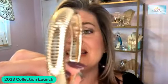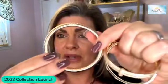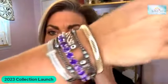If you have the necklace, or even if you don't, what a fantastic snake style bracelet this is. Now this one is round. It's malleable, but not quite stretchy. Like, it's a tiny bit stretchy. I am able, though, to put it on with no issue. So it comes in gold or silver, and it's only $38.